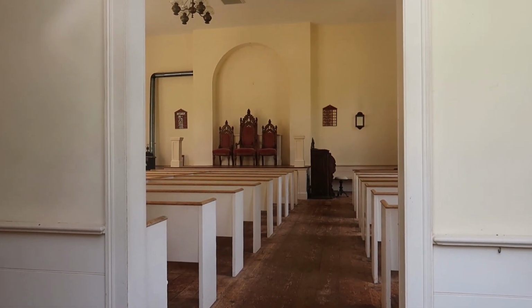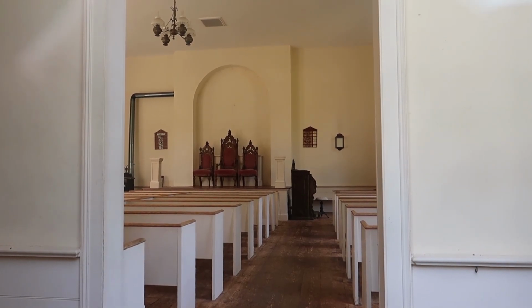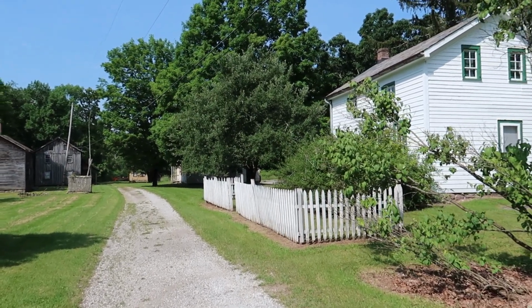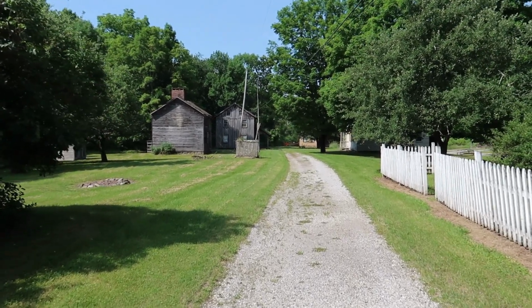Wow. That is so cool. Look at those pews. Look at that organ in the back there. Oh, that's amazing. Looks like we can go down this road, and there's a couple more buildings down here. You know, I love places like this. I've been to quite a few now.